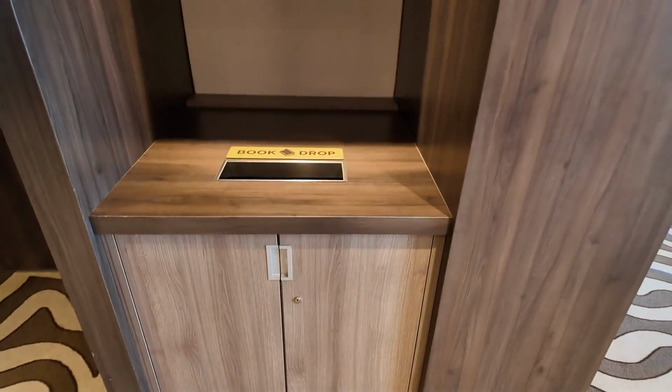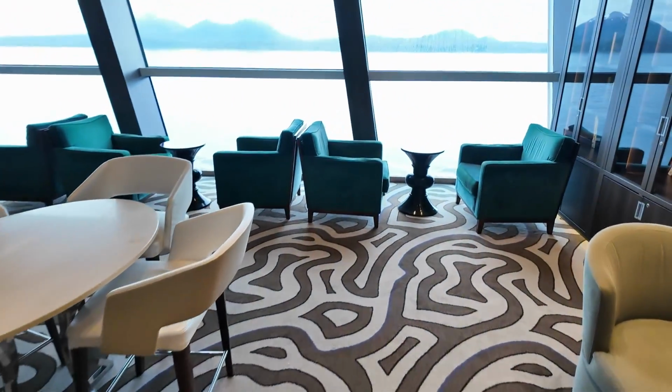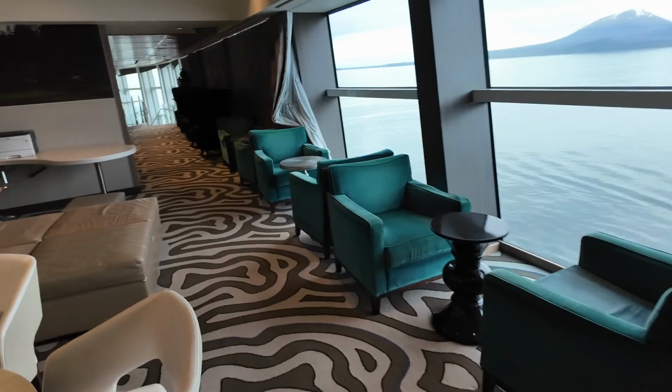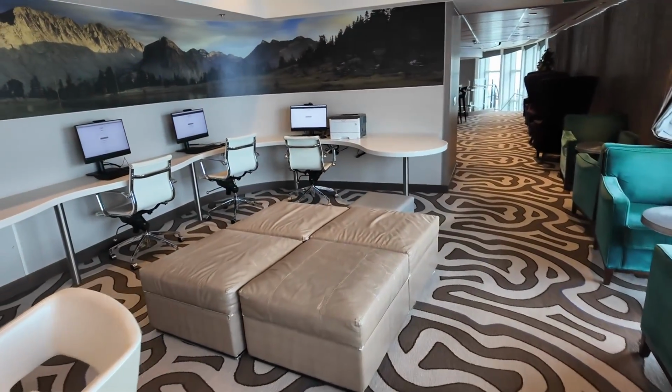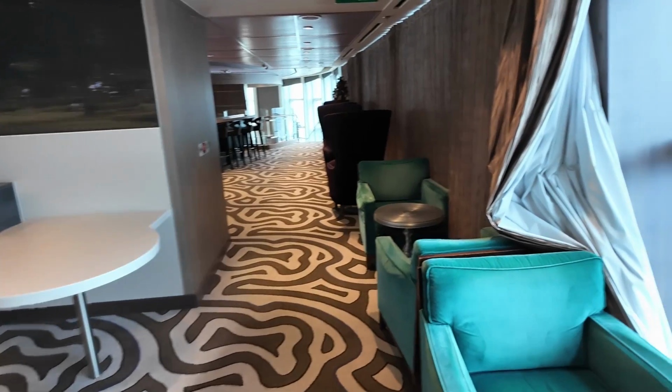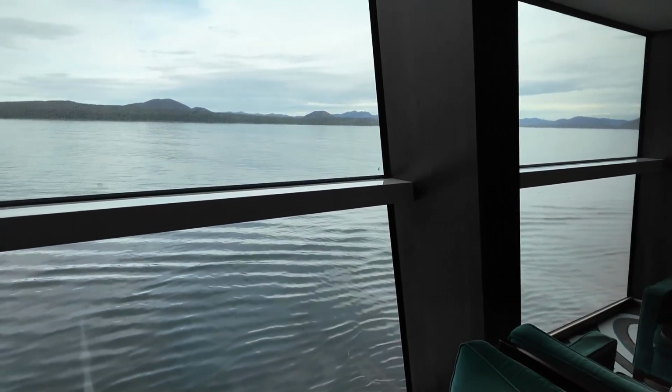Then there's the book drop to return a book. But you can see it's a nice space. It's got a lot of square footage for a library, but it's very open to the venue. So anytime there's an event, the sound comes in here. That might actually be my only criticism of the ship, is the quiet spots. Where's the library? It's in the venue. It's okay though. Everything else I'm loving.